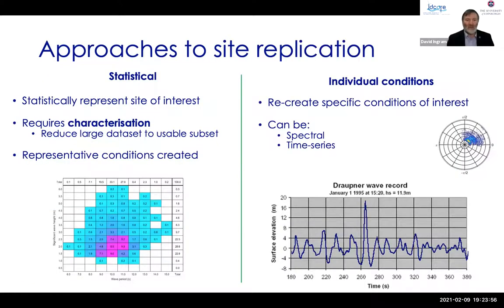And there are two different ways that we can do that. So we can apply a statistical representation of the site conditions, where we bin lots of different met ocean data together, and then we say, well, we have these conditions that are representative of something. That's one way of doing it. And the other way of doing it is to look at time series information and to then try and do spectral or time series analysis, and then to recreate exactly those conditions. I'm going to talk about both of the methods that we've used.